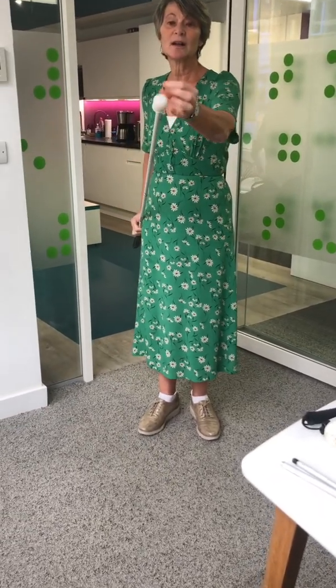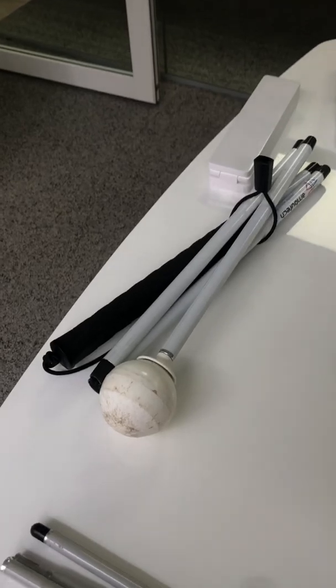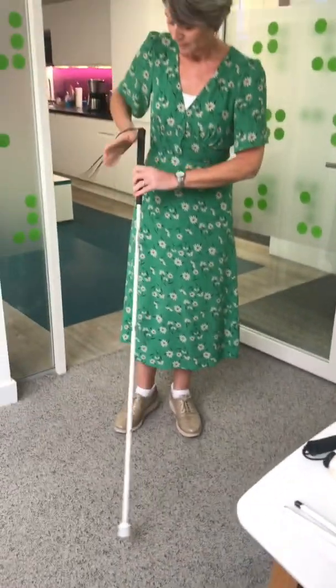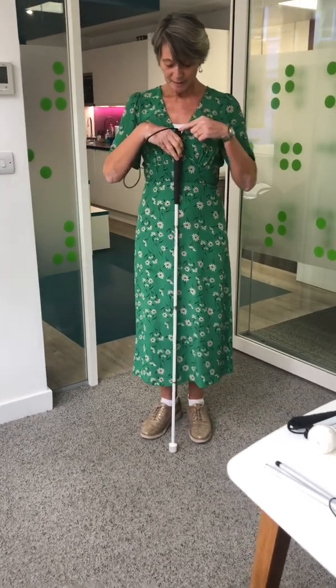So it's not going to glide as much as the other one. That's a bit of a personal preference. I don't like the standard tip so much, I prefer the rollerball. And again, if we now put the loop through, how they measure for a person's height is always the middle of the sternum, the chest, that the cane should ideally come up.